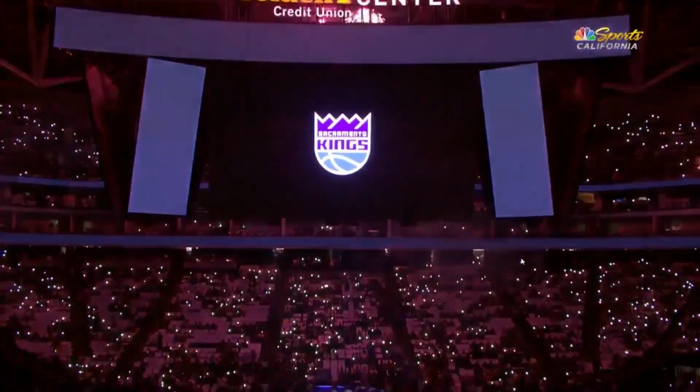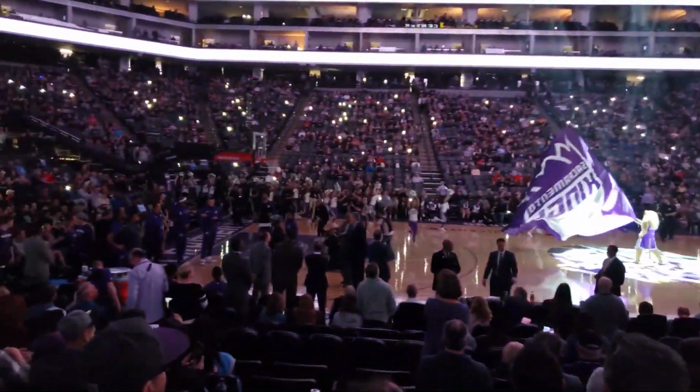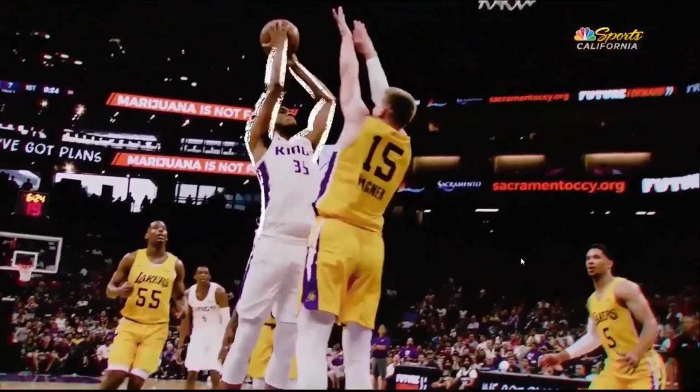Is it just me, or does the Kings logo look like it should be on a fast food joint? Which is funny because if you were to put all 30 NBA teams on a quality scale from fast food restaurant to 5-star restaurant, Sacramento would be heading the drive-thrus.